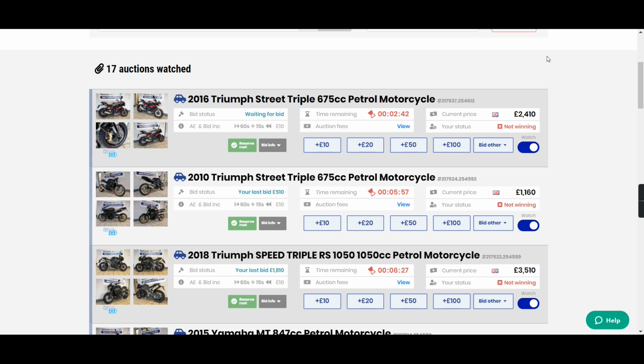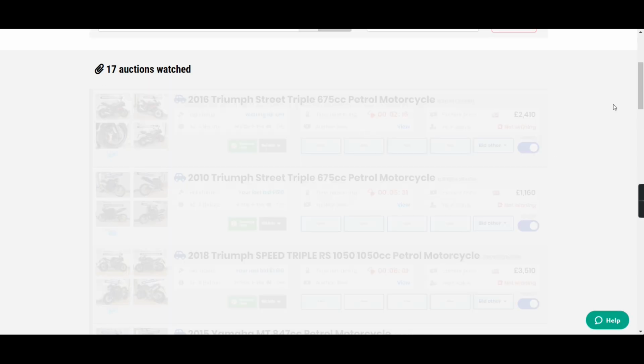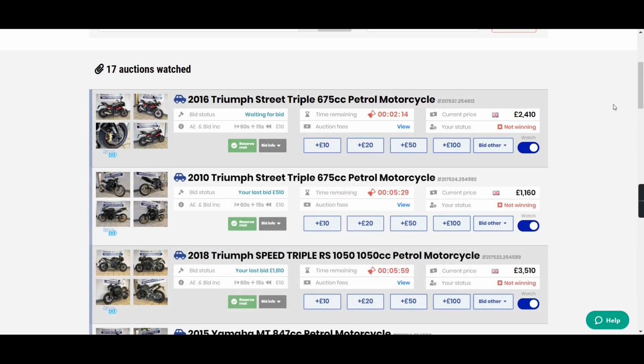We've got 2, 2.5 minutes left on this Street Triple. This is a 2016, as I said, with I think 9,000 miles, Cat N. We'll go back in because I want to see what they say about it. Okay, the engine starts, the drivetrain drives. That's always a good thing. 9,000 miles. Light damage all over, runs and drives, age-related scratches and dents. That's a good bike to buy. I don't know why they've written it off. That always rings alarm bells for me, because you're not going to write off a bike for nothing. As the old adage says, they don't write them off for nothing. But they have done. It's a Cat N. There's 2 minutes left.